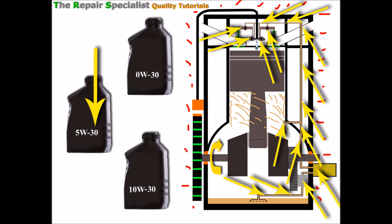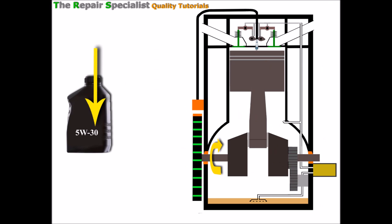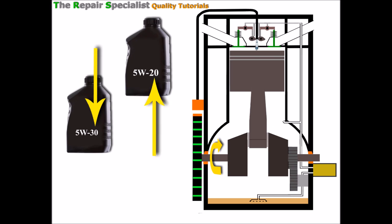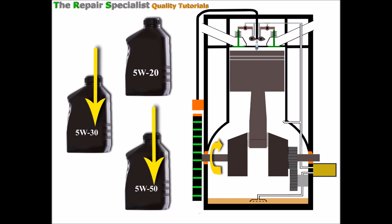Okay, so we've looked at what happens if the first number there is below or above recommendations. Now let's have a look what happens if the last number here is above or below recommendations. Let's have a look there. So I'll just pluck out a couple of examples again to make a point. And we've got a 5W20 here, which is viscosity below the recommendations because the recommendation is 30. And we've got a 5W50 here, which of course is above the viscosity recommendations.